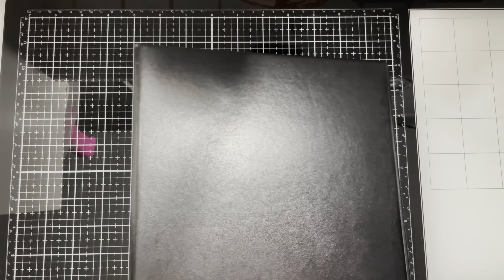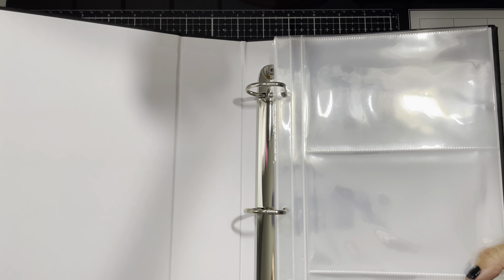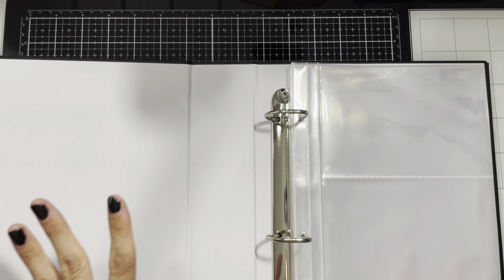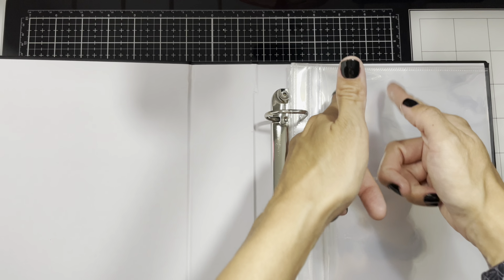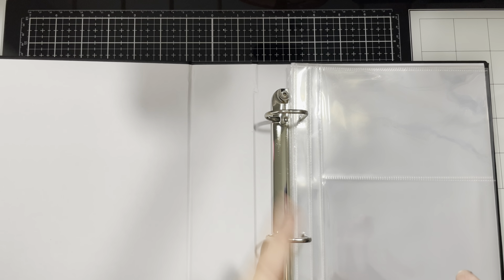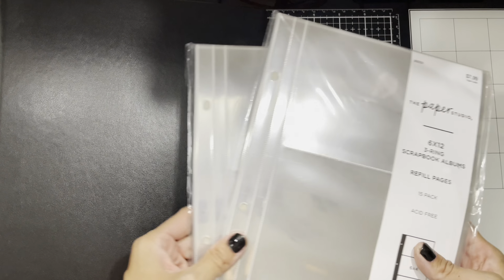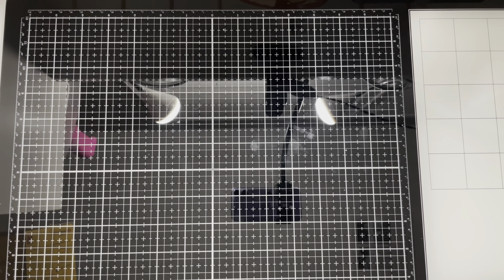There we go. Okay, so I went ahead and unwrapped the album. It comes with pages already, which I did not know when I picked up a couple packs, which I'm totally fine with because I plan on using my fuse tool and doing 3x4 sections, such as fusing it in the center and having 3x4 cards for journaling, photos, shaker pockets, things like that. So that's what I'm gonna do. And like I said, I just went ahead and picked up a couple more of these page protectors, which is totally fine because I want to have enough.